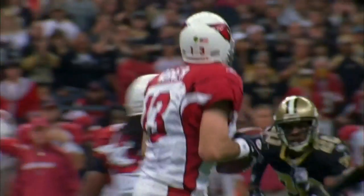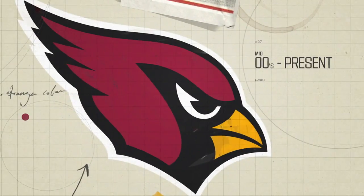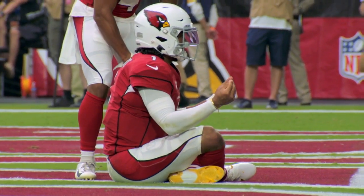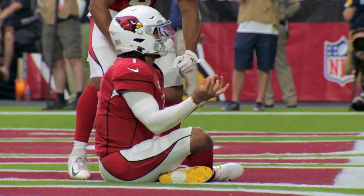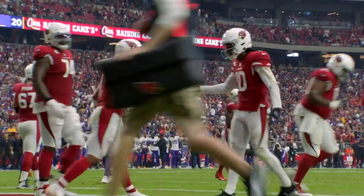The Cardinal head has been tweaked a few times since, but for all intents and purposes, it's been the same from the get-go. In the 21st century, that look's been altered a little bit. The Cardinal is an angrier, more aggressive-looking cardinal now, more predator than prey.